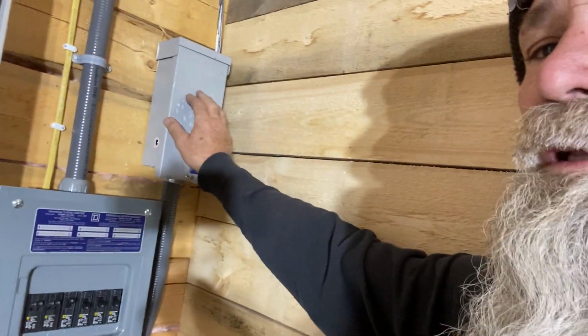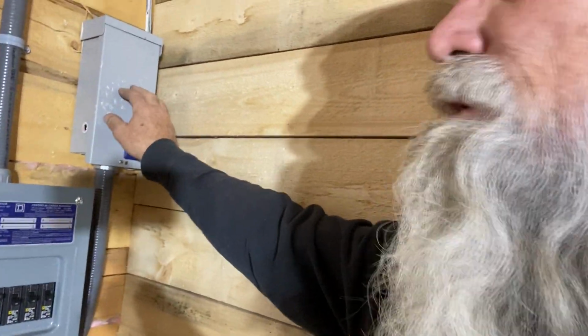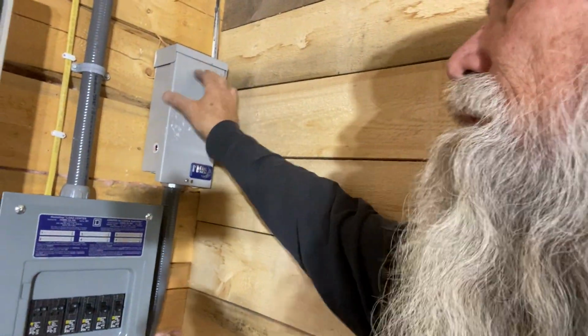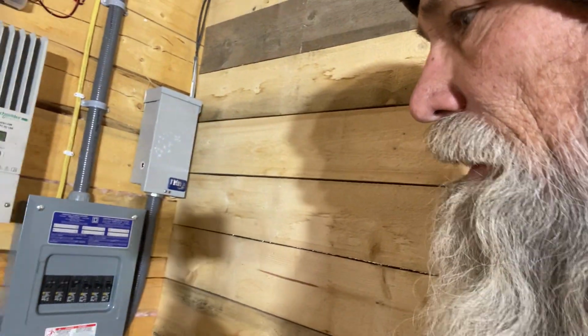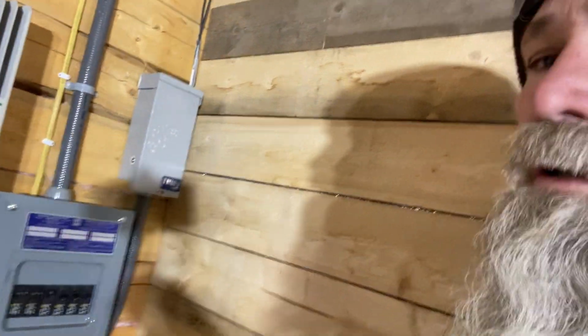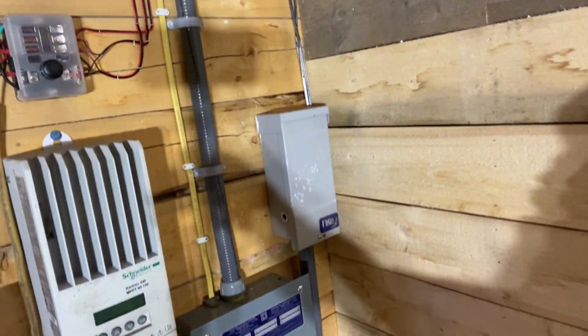Breaker box here for the solar panels. Combiner breaker box. This is a Midnight Solar box. So that's probably $100, I would imagine, at least. And then of course, wire and conduit to hook it all up. A little 12-volt fuse block up there, $25.